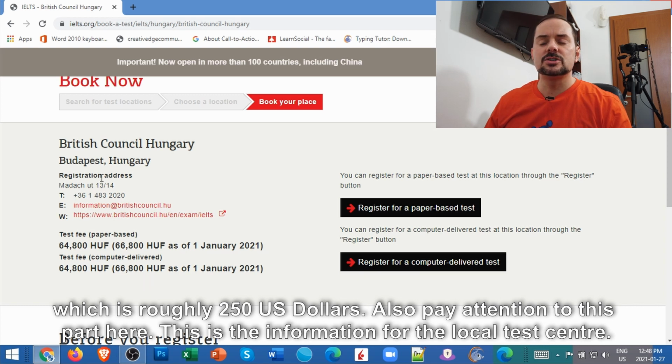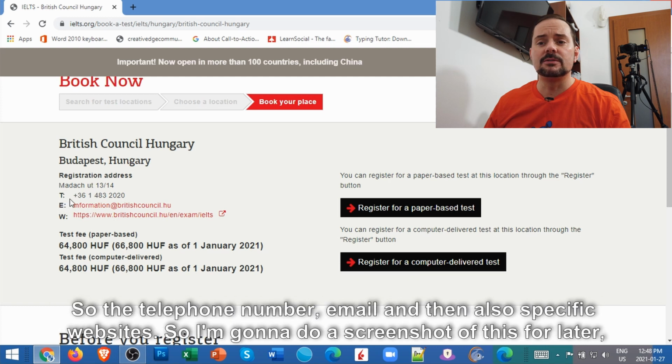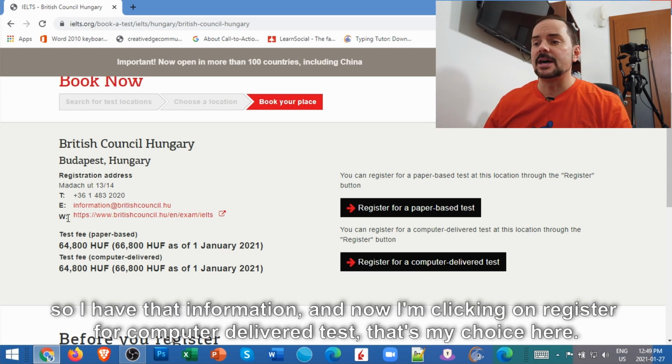Also, pay attention to this part here. This is the information for the local test center, so the telephone number, email, and then also a specific website. So I'm going to do a screenshot of this for later so I have that information. And now I'm clicking on Register for a Computer Delivered Test. That's my choice here.